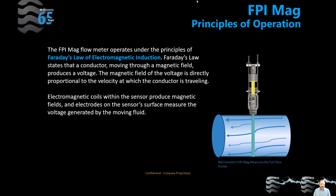Faraday's law states that a conductor moving through a magnetic field produces a voltage. The voltage of the field is directly proportional to the velocity at which the conductor is traveling. Hence, having multiple electrodes in that unit allows us to measure velocities all across the pipe. So no more will we not know what's happening at the bottom of the pipe or in the center of the pipe if you're just using a traditional 1/8 or single point measurement device.